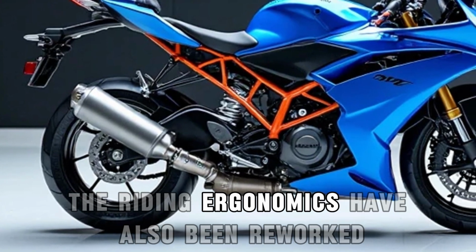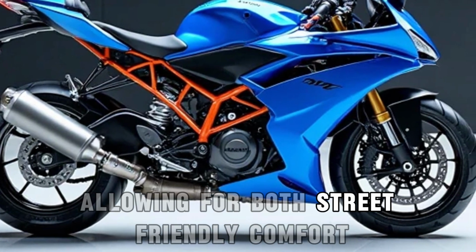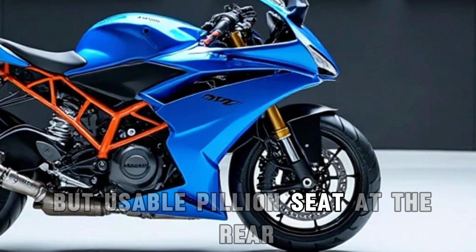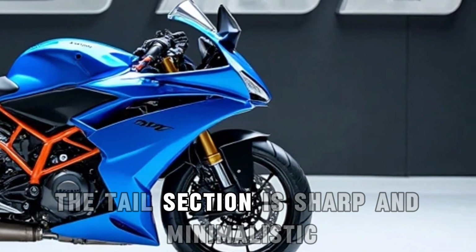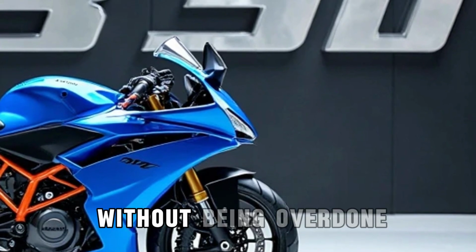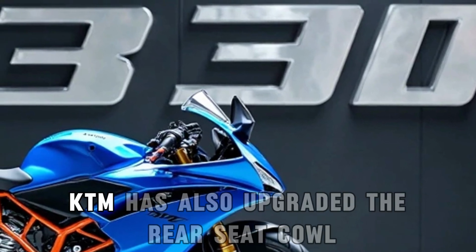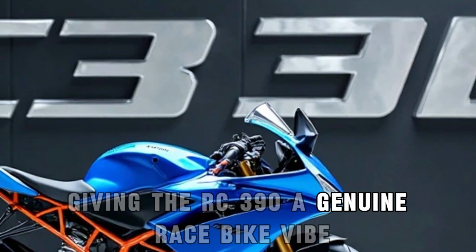The riding ergonomics have also been reworked. The clip-on handlebars are adjustable, allowing for both street-friendly comfort and aggressive track positioning. The seat is split, with a more sculpted rider seat and a minimal but usable pillion seat. At the rear, the design language remains sleek and functional. The tail section is sharp and minimalistic, featuring a new LED tail lamp setup that looks premium without being overdone. The rear indicators are neatly integrated and the underseat paneling hides wiring and components efficiently. KTM has also upgraded the rear seat cowl, giving the RC 390 a genuine race bike vibe.